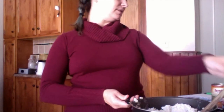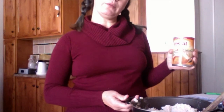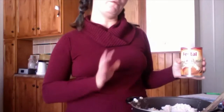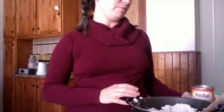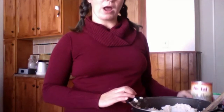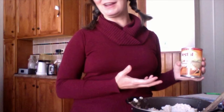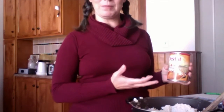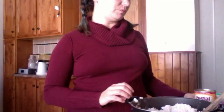then you can add in some pumpkin. Pumpkin is really great too. It's got soluble fiber that is good for moving things through if there's constipation, but the fiber is also good because it does absorb some water, so it's good for treating diarrhea as well. Pumpkin is actually great all the time, so you can always add a little bit of pumpkin to your dog's food. It kind of balances out the digestive system.